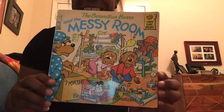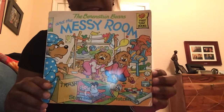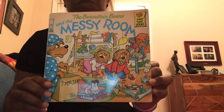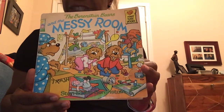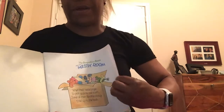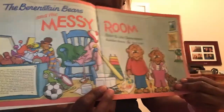Hi, guys. I found this book at my house and I thought I've got to read that to the K1 kids. A lot of people don't like the Berenstain Bears, but I do. This one's called The Berenstain Bears and the Messy Room, and it's written by Stan and Jan Berenstain. I wonder if they're writing about their own kids or about them when they were little. I don't know. But this one's called The Messy Room. Hope you like it.